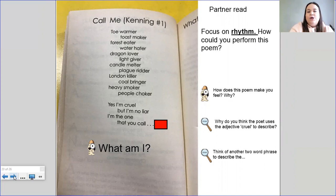Toe warmer, toast maker, forest eater, water hater, dragon lover, light giver, candle melter, plague ridder, London killer, coal bringer, heavy smoker, people choker. Yes, I'm cruel, but I'm no liar. I'm the one that you call.